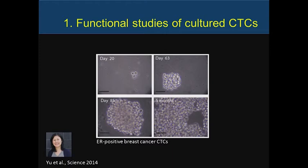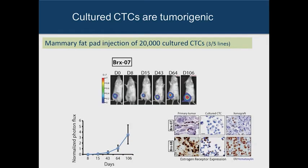You can see it's painful. You can see the number of days that it takes to grow these cells. They grow in low serum and under non-adherent conditions, in hypoxic conditions as well, and they need a lot of loving care. Having said that, you can actually take these cells and inject them into a mouse mammary fat pad and give rise to a tumor.